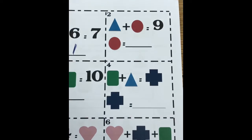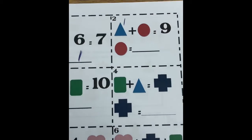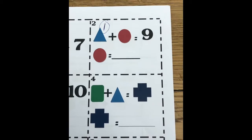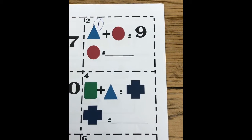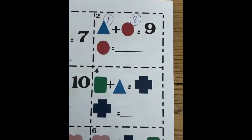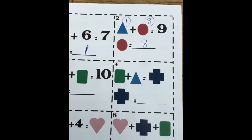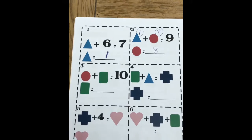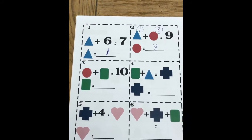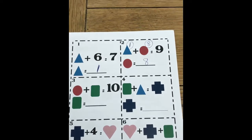Then we're going to use that next time for number 2. We already know that blue triangle equals 1. So 1 plus red circle equals 9. What does red circle have to equal? It has to equal 8, right? So 1 plus 8 equals 9. So red circle has to equal 8. You just did algebra. So keep going and see if you can find out what green rectangle equals, or dark blue cross, or pink heart.